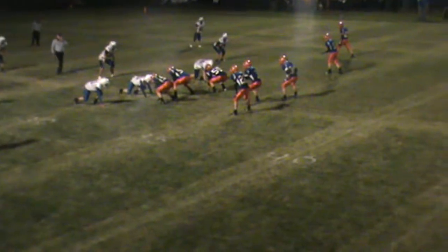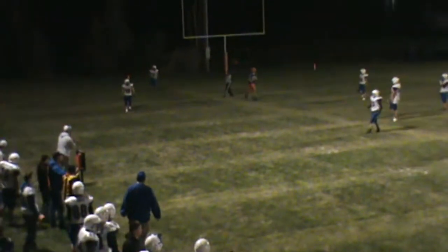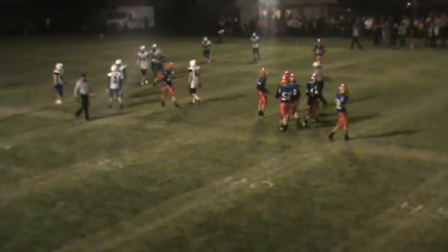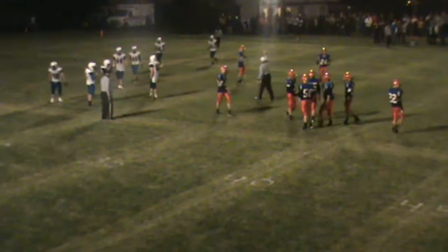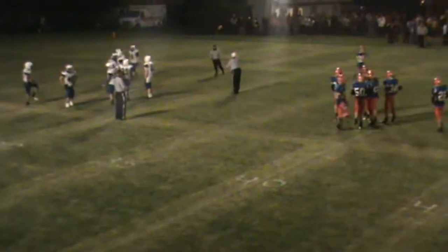Aired out to Trevor Hofer. He cannot quite haul it in. Patriots looking at a 3rd and 10 right now. 4th and 13. At the 15-yard line. Grayson Banger punts it away.